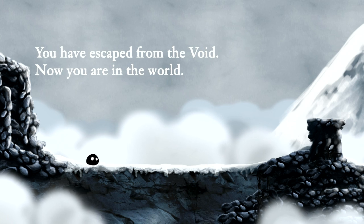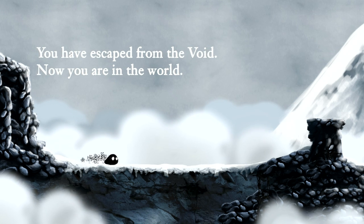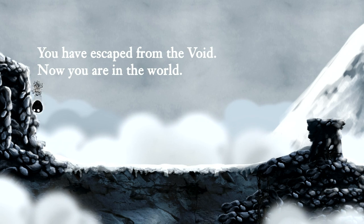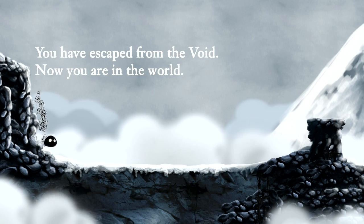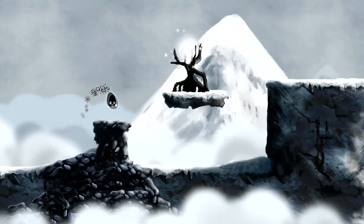From the Void. Now you are in the world. And look at all this hand-drawn art everywhere. It looks like the character doesn't quite hit collision boxes on all the edges perfectly, but I guess it's also kind of tough to model that when you're talking about a round object that's sprite-driven in the first place.